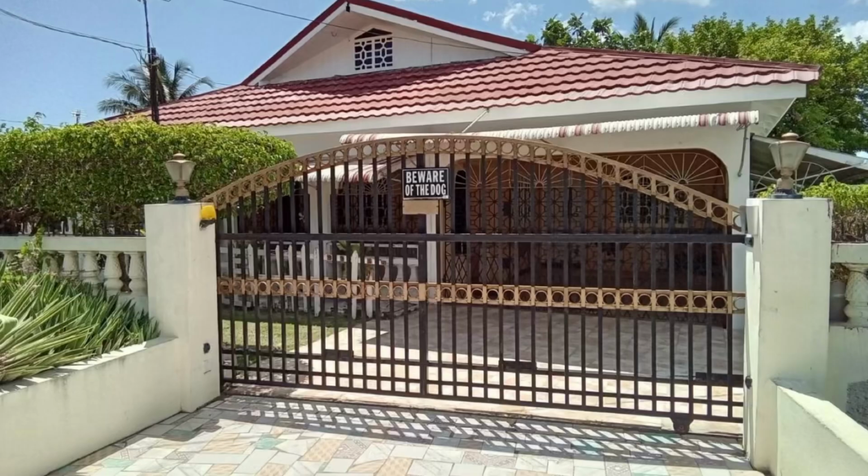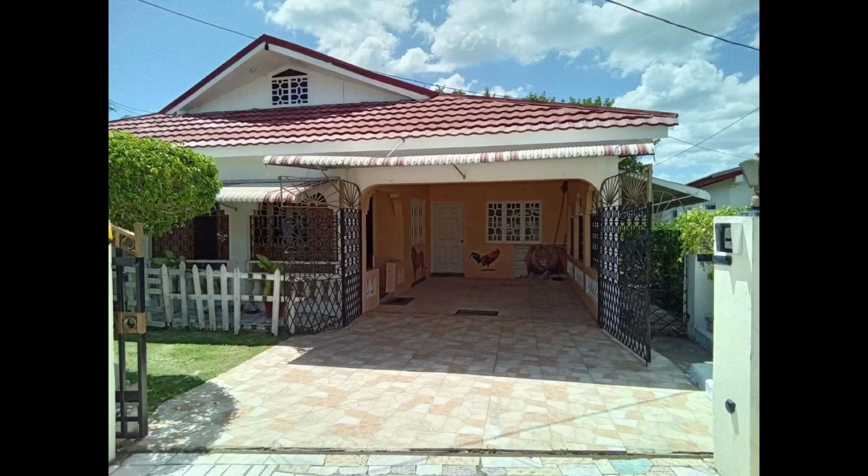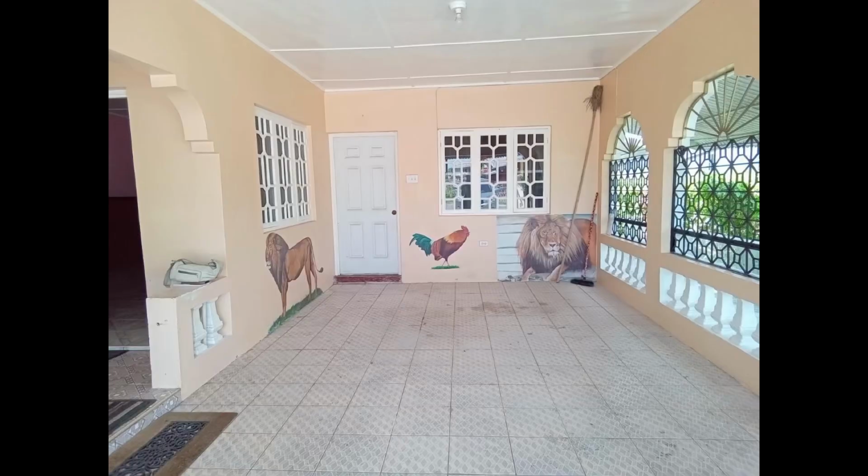Let's jump on over into Clarendon to look at this beautiful home listed for 25 million Jamaican dollars or US $162,433 or £124,428. Now, this one is located in Racecourse or Kemps Hill, Clarendon, and this is a 3-bedroom, 2-bathroom property.